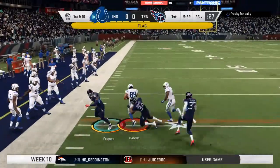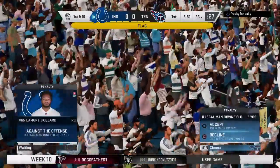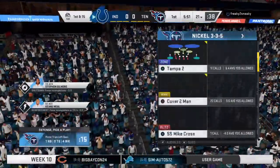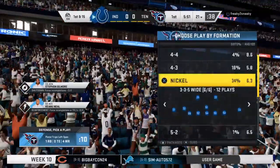This one caught by Isabella. Now those linemen, of course, can't be more than a yard downfield when a pass is thrown, and they might have been able to call that on a couple of guys there.